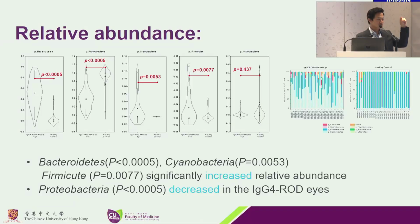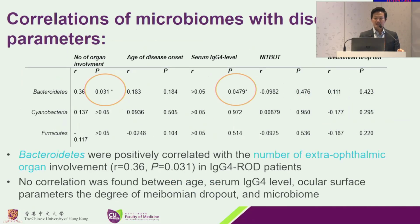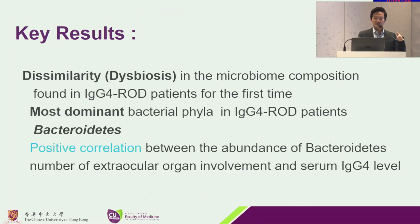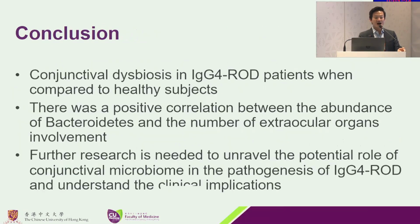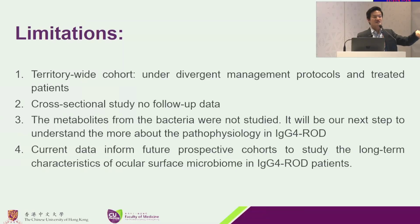The essential findings in the study are that a number of bacteria, Bacteroides, Firmicutes, and Cyanobacteria, are significantly increased compared to age and gender matched controls, while Proteobacteria is decreased. The key finding is that Bacteroides were positively correlated with the number of extraophthalmic organs involved. That's something of much relevance to ophthalmologists. I'm going to run through the final slide. The positive correlation between Bacteroides and extraocular or systemic organ involvement will be our key finding, because nowadays oculoplastic surgeons rely on PET scan to have a systemic workup before we refer to our rheumatologist or hematologist.